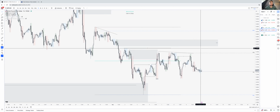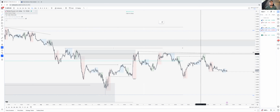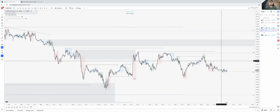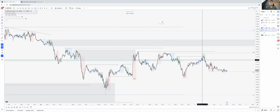Tricky one. So I'm leaving GU for today and not trading it, because I want to see GU come above here with all those equals. It's just too much liquidity. This is the only area I would short from.